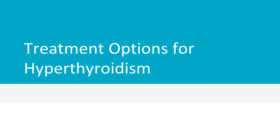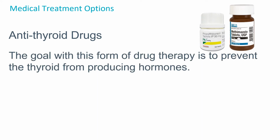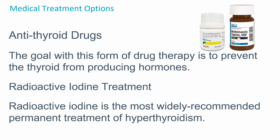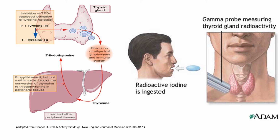There are two treatment options for hyperthyroidism. Medical options include antithyroid drugs like methimazole and propylthiouracil, and radioactive iodine treatment, which both interfere with the thyroid gland's ability to produce its hormones. The diagram on the left shows the action of antithyroid drugs, while the diagram on the right shows the process of radioactive iodine treatment.